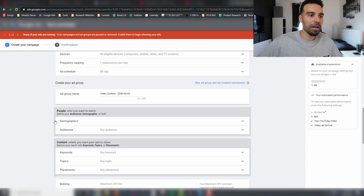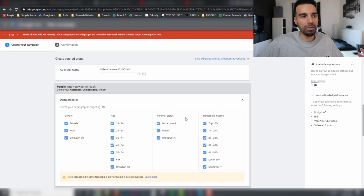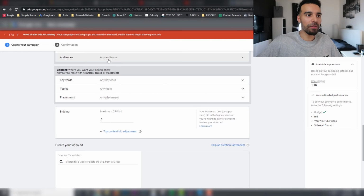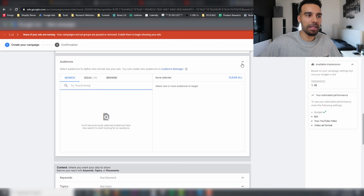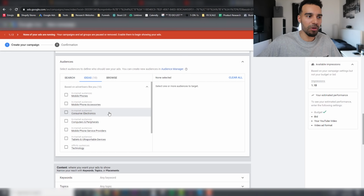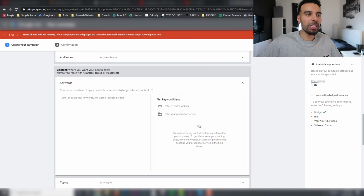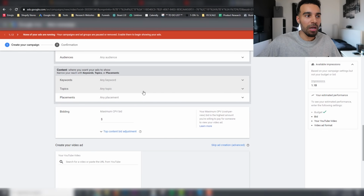Demographics depend on who you're actually targeting. Really quickly, we've got audiences that you can add in there, with ideas like beauty, health, technology, all this sort of jazz. And if you scroll down, keywords: you can put in keywords, or you can put in an actual website and it will pull up keywords.